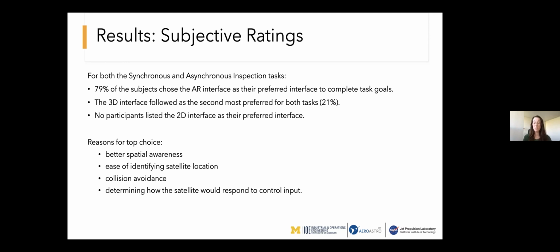And then lastly, no participants listed the 2D interface as their preferred interface, which was again very interesting because their performance did not support this. So again, they performed better in that 2D interface. Now, reasons for their top choice were better spatial awareness, ease of identifying satellite location, collision avoidance, and basically understanding how the satellite will respond to input.